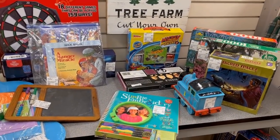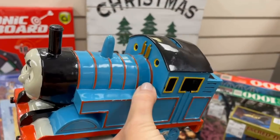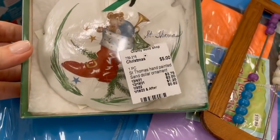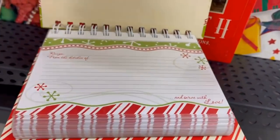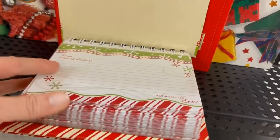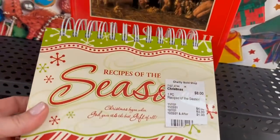And we have something for the boys and girls. There's a Thomas the Tank Engine bank, and you could add some money to that, and there you go. You got a great gift. And the ornament would be a nice item too, to put in a stocking or use as a hostess gift. Here is a really neat recipe binder. You could maybe put 2 or 3 of your favorite recipes for the holidays and gift that, and then they could fill it out for $8.